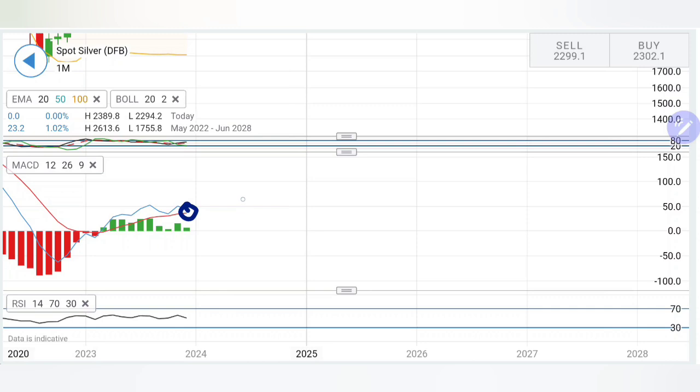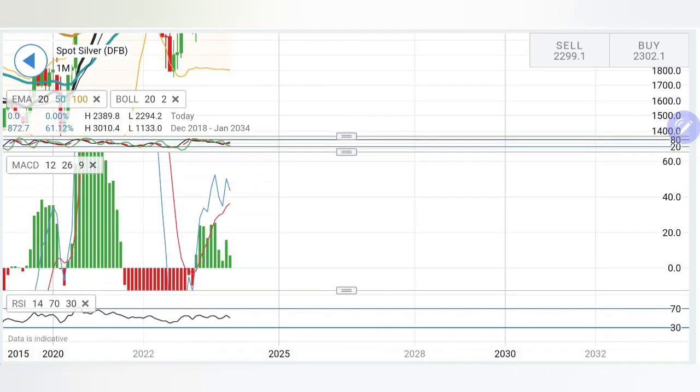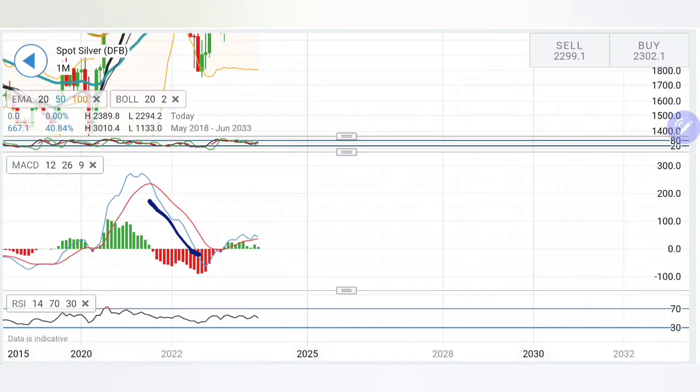This monthly candle will decide the fate of silver for the coming few months. If it stays divergent from the coming levels, possibly we are looking at a massive rise here in silver, because this is preceded by a sharper drop. And see, the angle here is important, because the angle here is gradual.